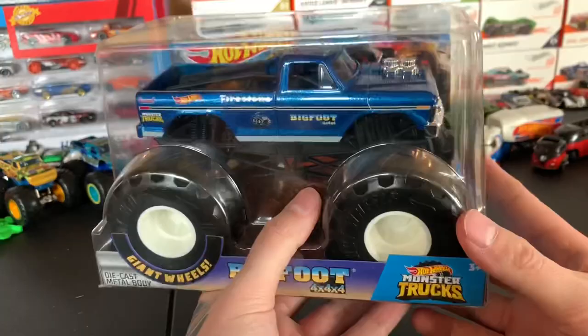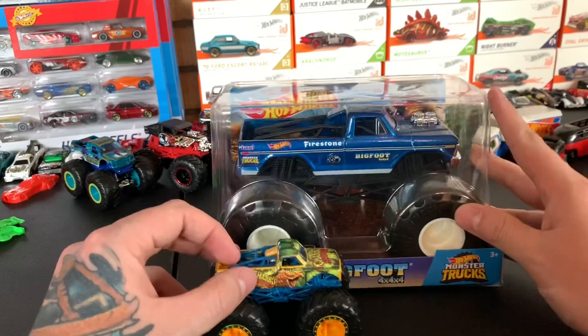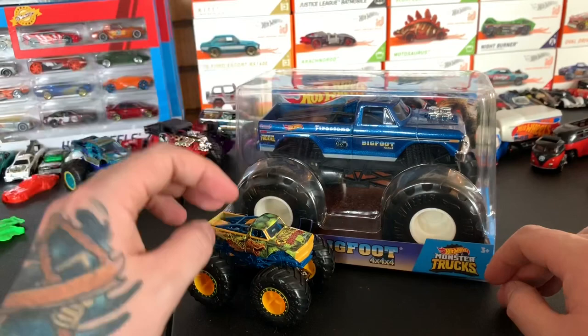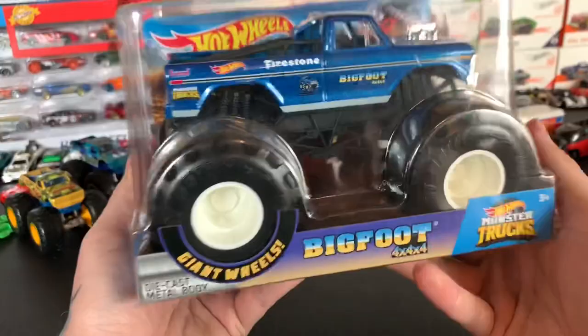Let's put him right there, and let's get a standard monster truck. They're practically just as big as one of his wheels. So this is 1:64 scale. Holy moly. I'm sorry, not meaning to cough on you. No, I don't have the corona. But yeah, just the sheer magnitude. The camera does not do this thing justice on how big it is.